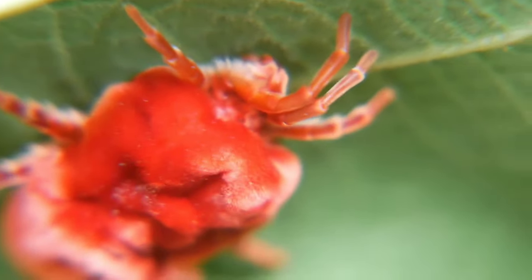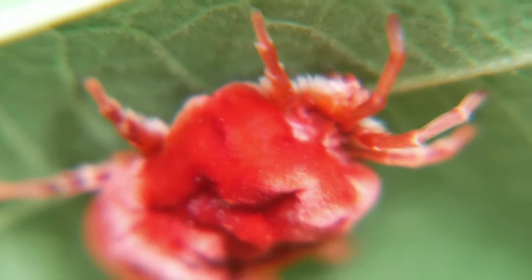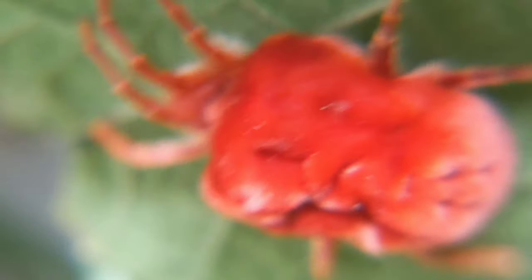They are used as medicines for various conditions. They are sold in many parts of India as a medicine to treat paralysis.